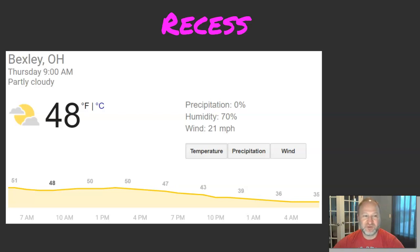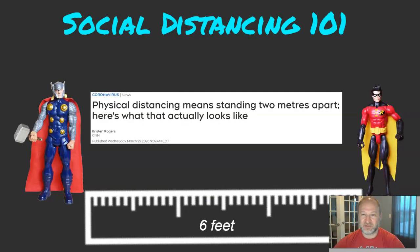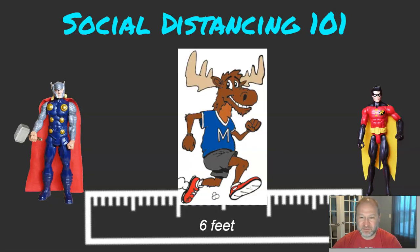Thought it was very interesting some of the work that our friends up north in Canada have been doing, helping people understand social distancing. So they have put out just some guidelines, and we thought, well, hey, that'd be useful for us too. So with the help of my friends Thor and Robin here, we are going to talk about what that 6 feet really means, so that you can wrap your head around it. In Canada, they talk to people about moose antlers being 6 feet apart. Hey, we all know Monty, we all love Monty, so the moose antlers, something we can definitely relate to.